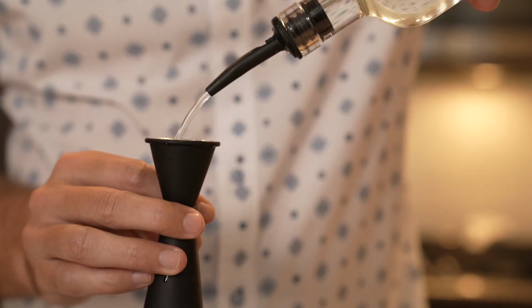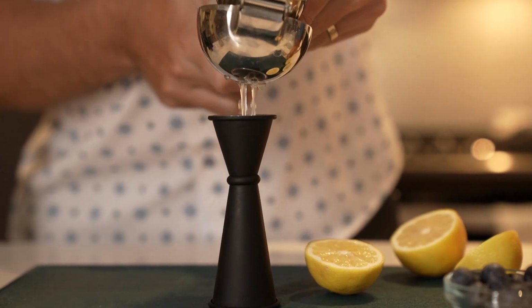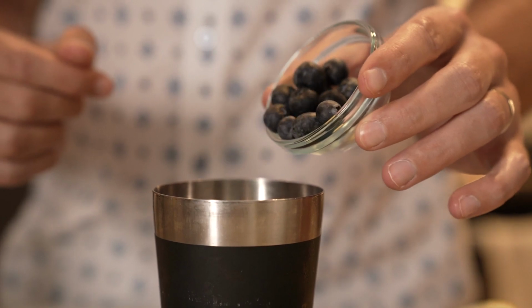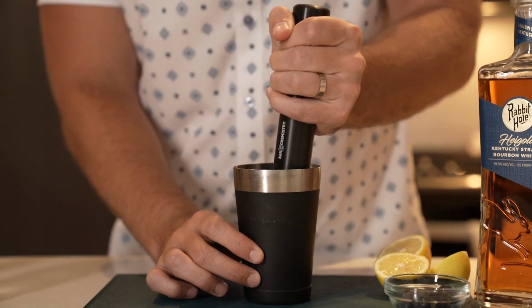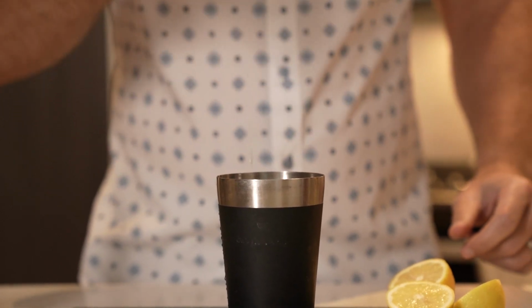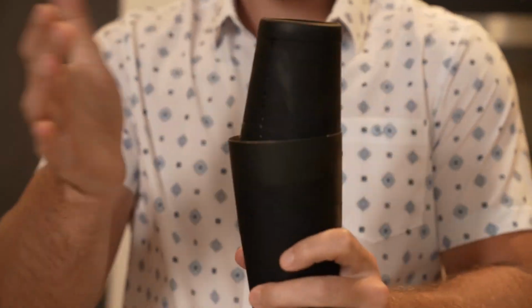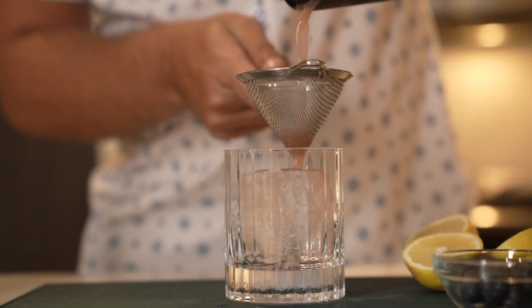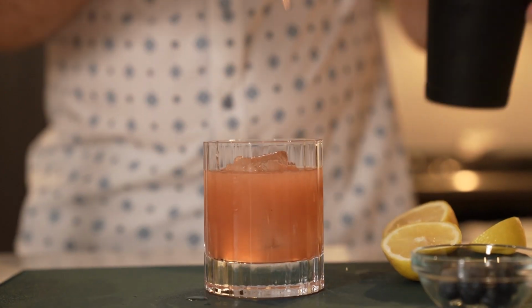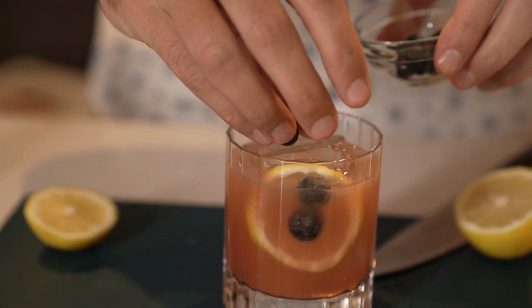So if you want to make the blueberry whiskey sour at home, what you're going to need is 3/4 ounces of your favorite simple syrup, 3/4 ounces of lemon juice, maybe 4 or 5 blueberries. Throw that in a cocktail shaker, muddle the blueberries so they get incorporated nicely, and then add 2 ounces of your favorite bourbon. Shake it up, pour it into a coupe glass or over ice if you're going to be outside and it's a little warmer out. Garnish with a lemon peel and enjoy.